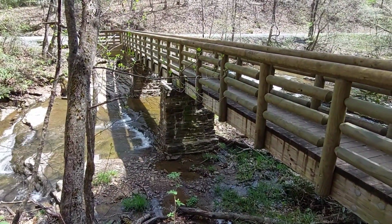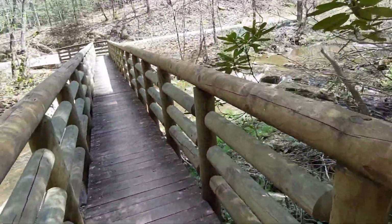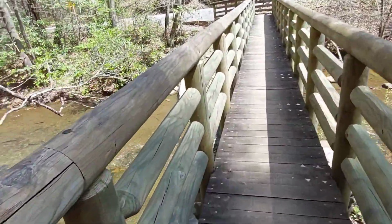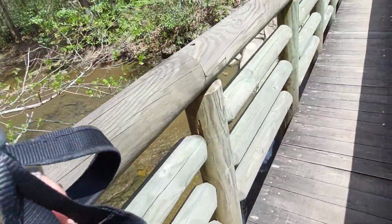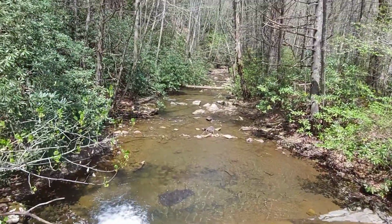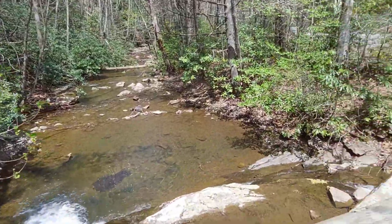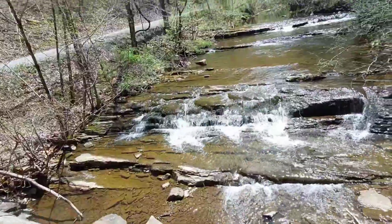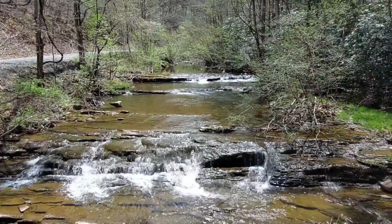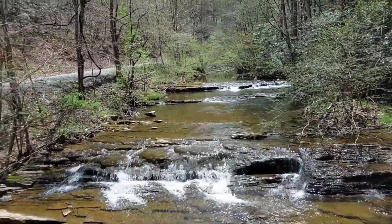This is quite the bridge with the stone trestles. Wow. Very nice. All the different shelves in the Cascades. Cool stuff. All right, I'm going to take a break here and figure out what I'm going to do.